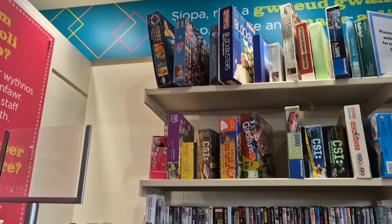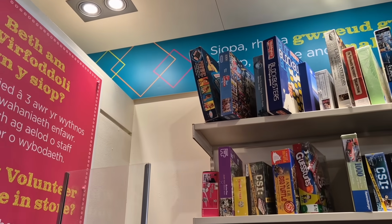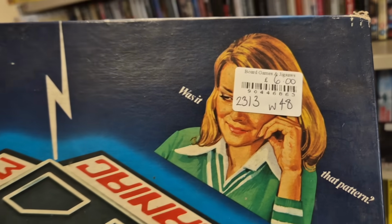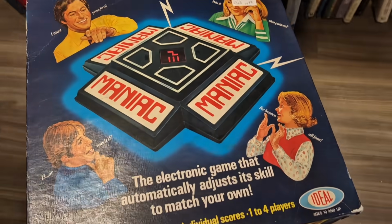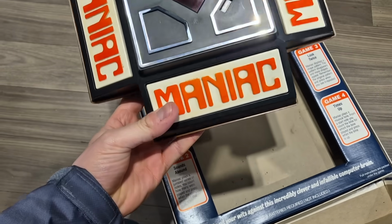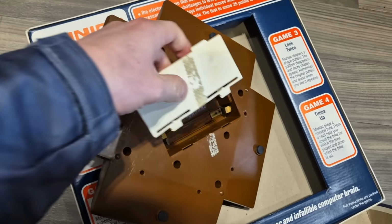That's an interesting board game up there. The old one at the top. Ideal. Maniac. How much do they want for it in here? £6. It's not cheap, is it? But the box looks pretty decent. A bit of yellowing on the plastic. Battery terminals look pretty good.